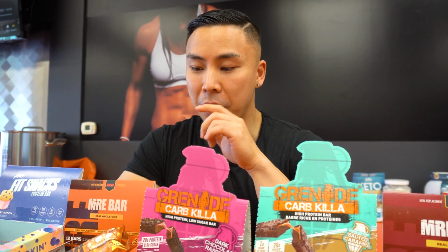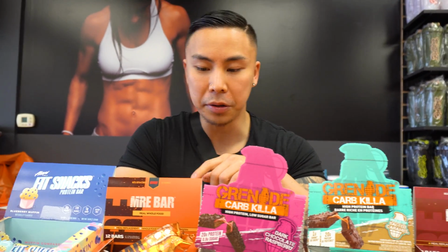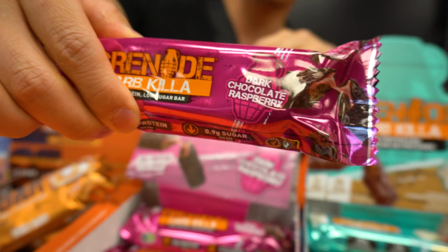I'm actually not a big fan of that. I actually like MRE bars, I'm not a big fan of the s'mores. I'm actually surprised. I thought s'mores would be good because that's just kind of like a regular flavor compared to the other ones, but I don't really like that one. So next is dark chocolate raspberry.